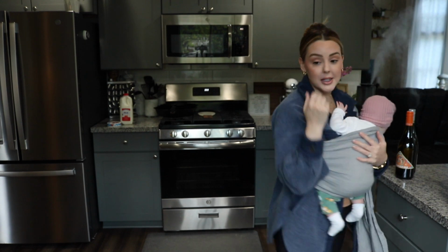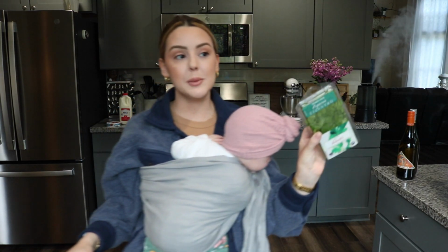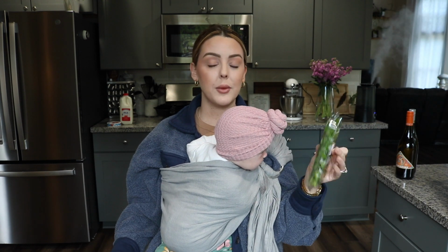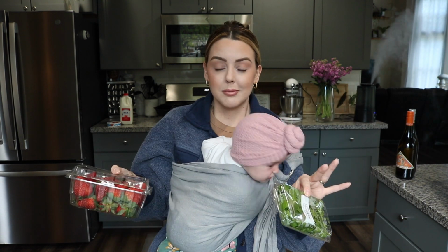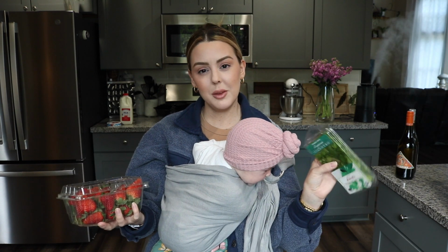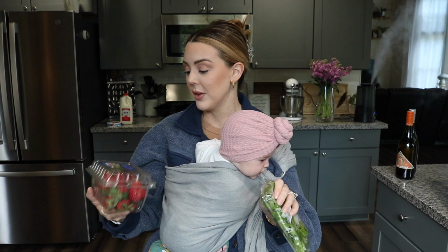I also, for the pizzas, I got cilantro because I want to make this bowl that I saw on Pinterest too. It's like bell pepper, which I also got, chicken, white rice, avocado, and cilantro on top. It's kind of like a Cajun style thing, I think, but cilantro I feel like reminds me of Mexican food. I don't know. It's gonna be good, whatever it is.